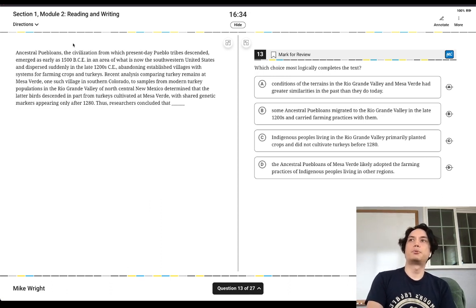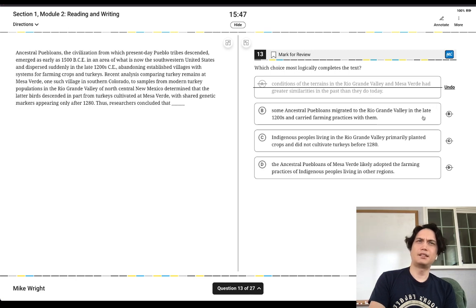Okay. So these ancestral Puebloans have been around for a while in the Southwest, and they dispersed in the late 1200s. And so they established these villages for turkey farming. But there are modern turkeys in southern Colorado where the north central New Mexico ones descended from the Mesa Verde ones, with shared genetic markers appearing only after 1280. So they must have kept going with the turkeys. Yeah.